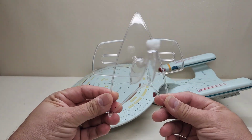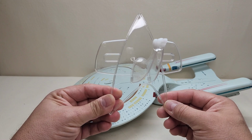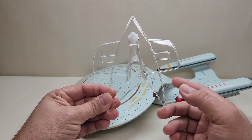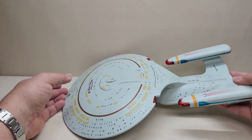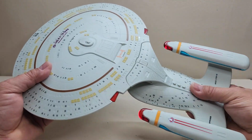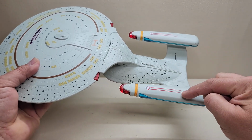You can see the new, or the updated, insignia for this age when this show was going on. Looks pretty neat. We'll set that off to the side. You get the ship in 4 pieces. You get the secondary hull. You get the 2 nacelles are separated.